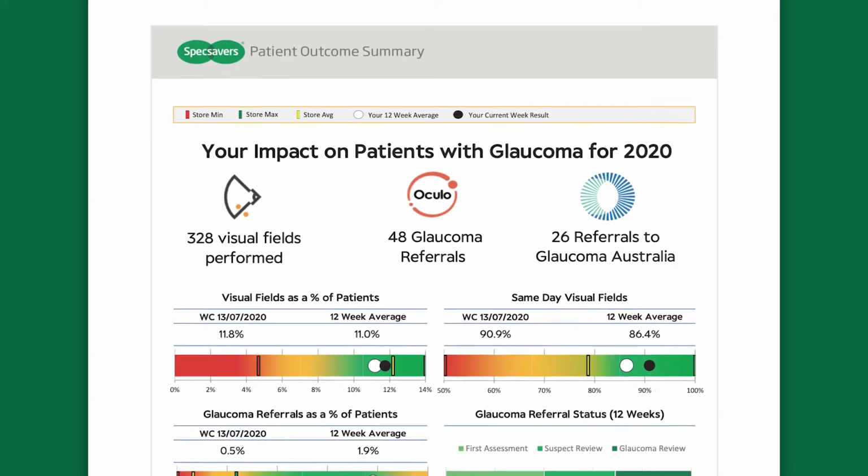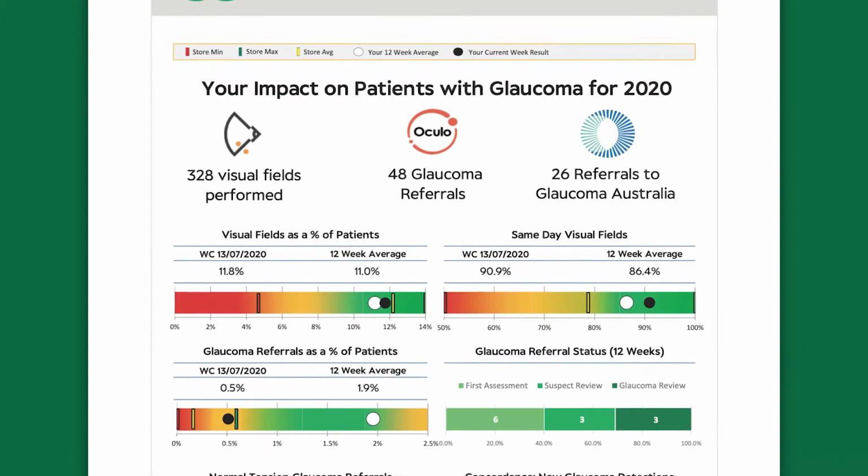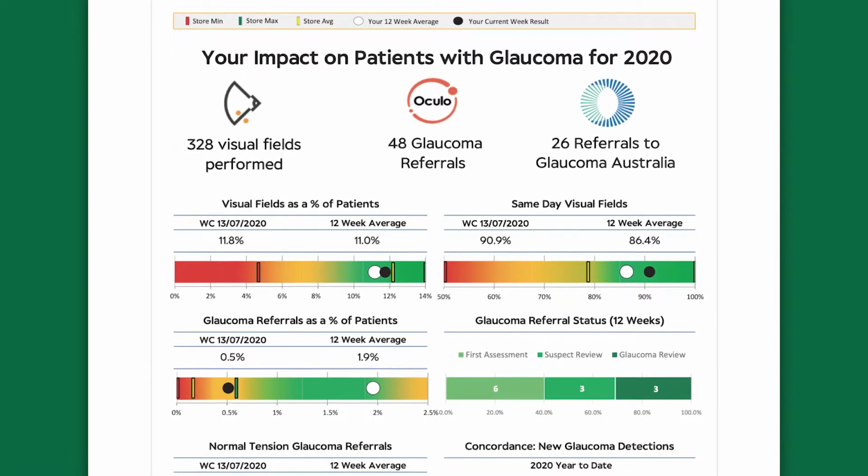At Specsavers, we're in a really unique position. We now have the largest data set of patient outcomes internationally. And so what we've realised is we're in a unique position to analyse the data, if you like, with a bird's eye view and understand the little incremental clinical activities that optometrists do in order to affect best outcomes for patients.